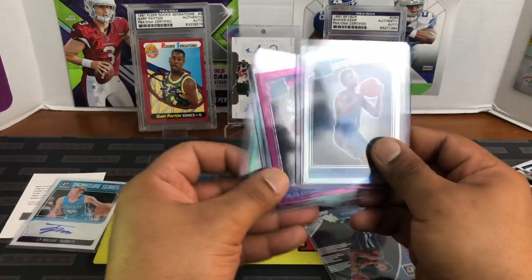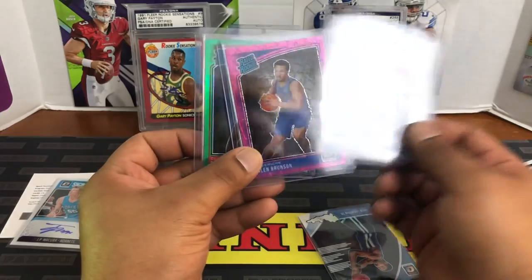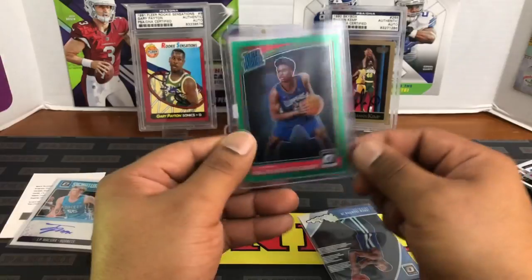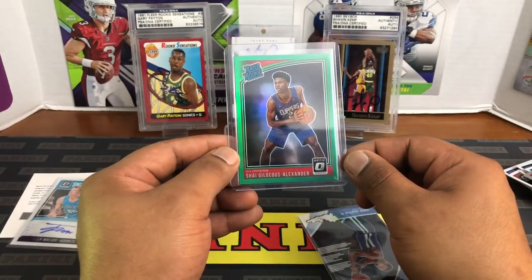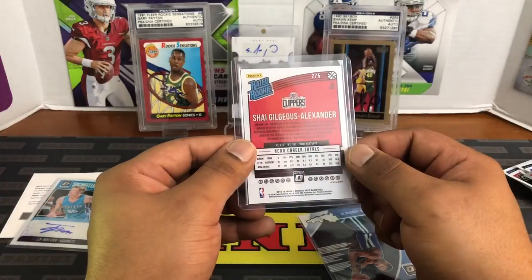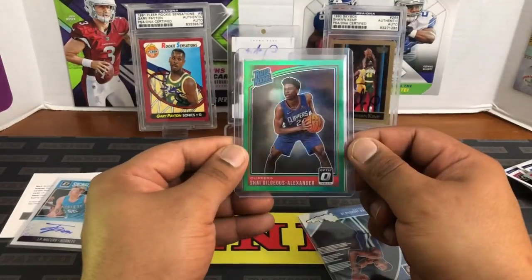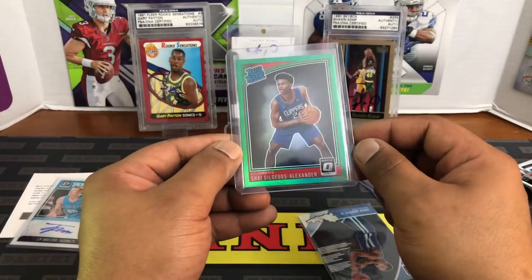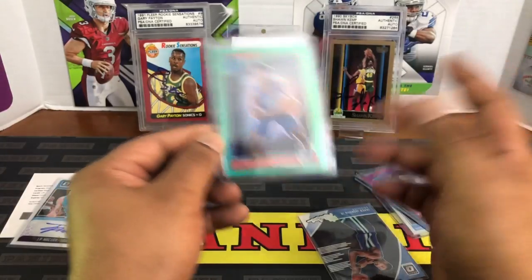But box two did include a silver or a holo Hamidou Diallo, a Jalen Brunson, pink velocity out of 79. And then the big hit, I think that saved us, with a Shai Gilgeous-Alexander from Kentucky. 2 out of 5 jersey number, so not bad. And the centering looks pretty good, so we'll see. This is definitely going to get graded, this bad boy right here. But yeah, that'll have it.